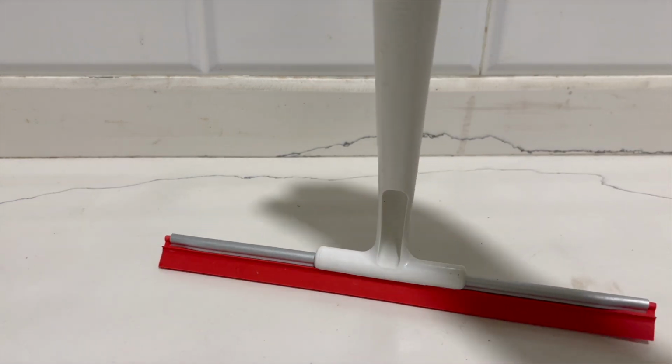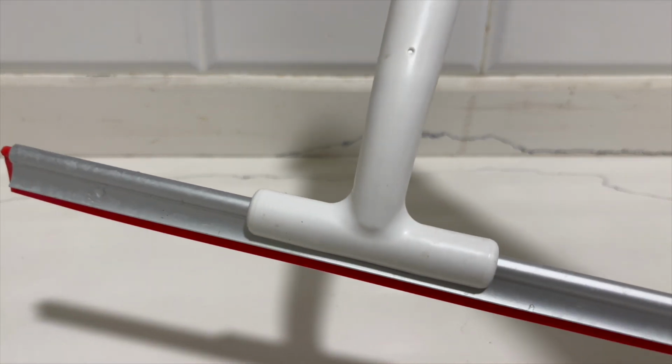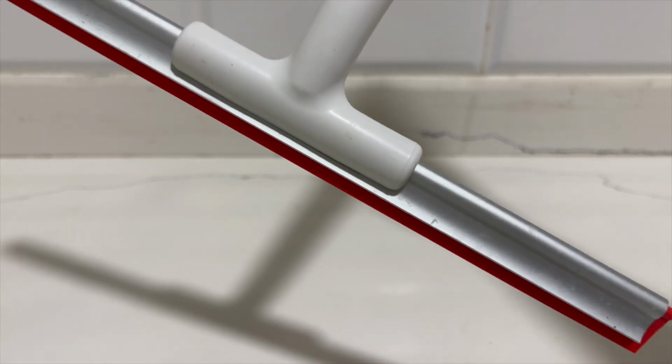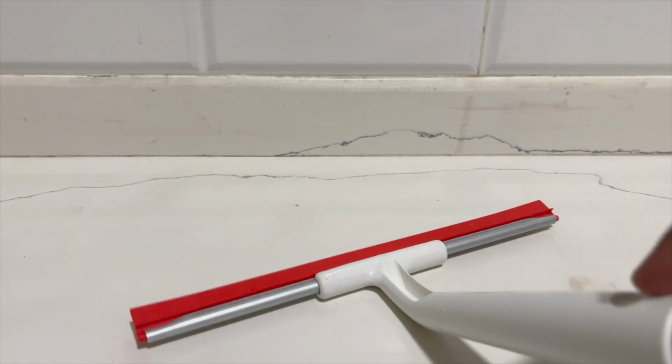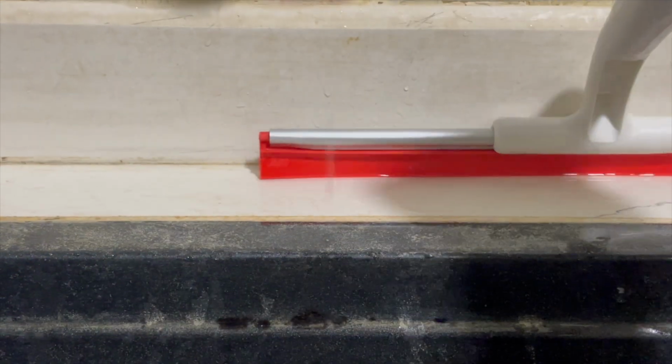Next one is a squeegee. This is a staple. I use the squeegee every day after doing dishes. It keeps the sink area dry and clean and weirdly satisfying to me. It can be used to clean mirrors as well. It is very quick and helps you keep the mirrors clean as well.